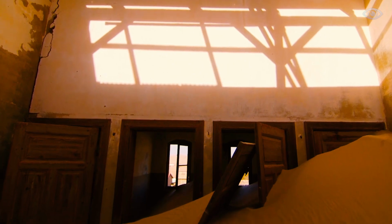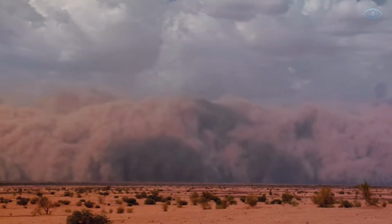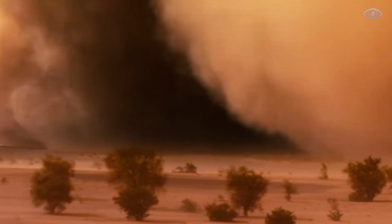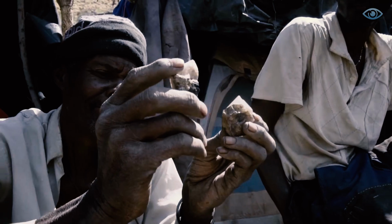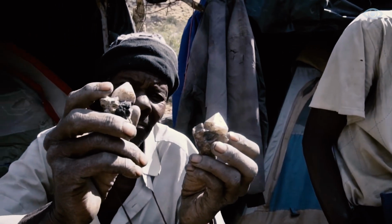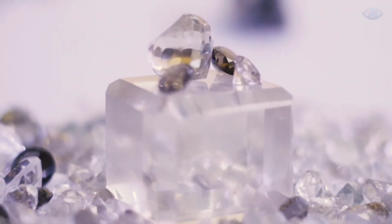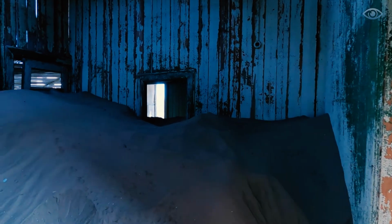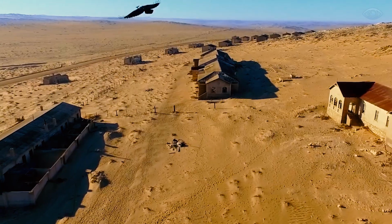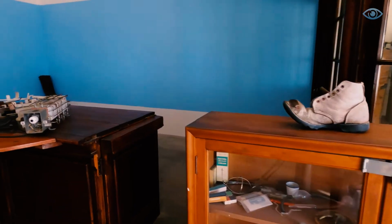Of course, living in the desert was challenging. The town often faced dust storms, and fresh water had to be transported from Lüderitz. However, the reason Kolmanskop was abandoned was entirely different. Over time, the nearby diamond deposits were depleted. In 1926, a new, rich deposit was discovered near the Orange River. Kolmanskop's residents gradually moved to the new town, and by 1956, the city was completely deserted, buried under sand.